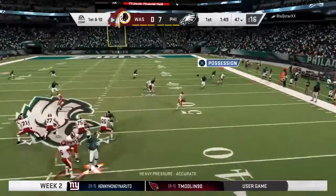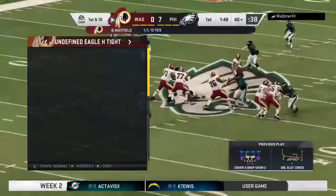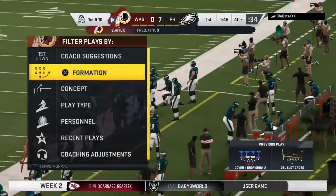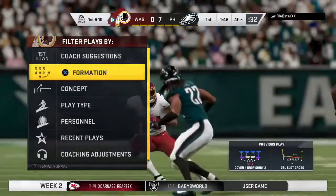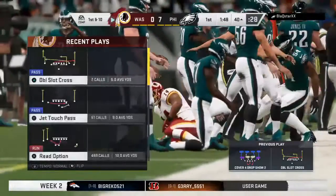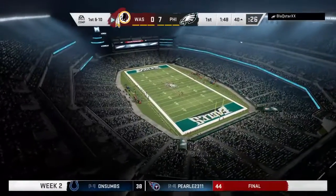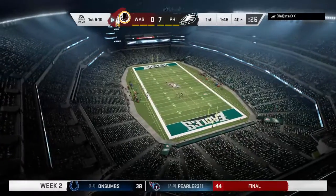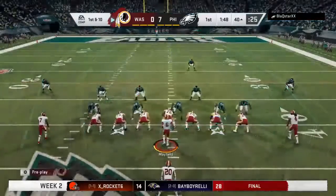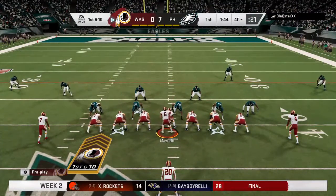First down, Mayfield. And he's got his man on the out route. And he's able to get this to the 40-yard line before he's out of bounds. Give the Redskins 13 there and a first down. First down, Redskins. So from Philadelphia territory now, here's a 1st and 10 right at the 40.